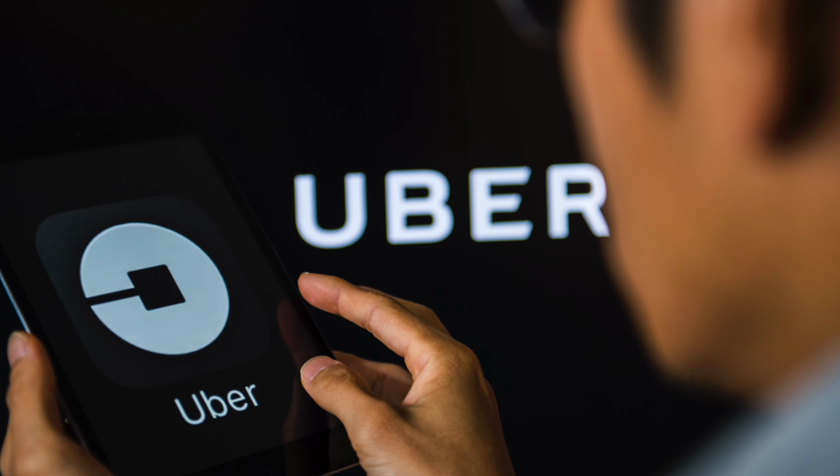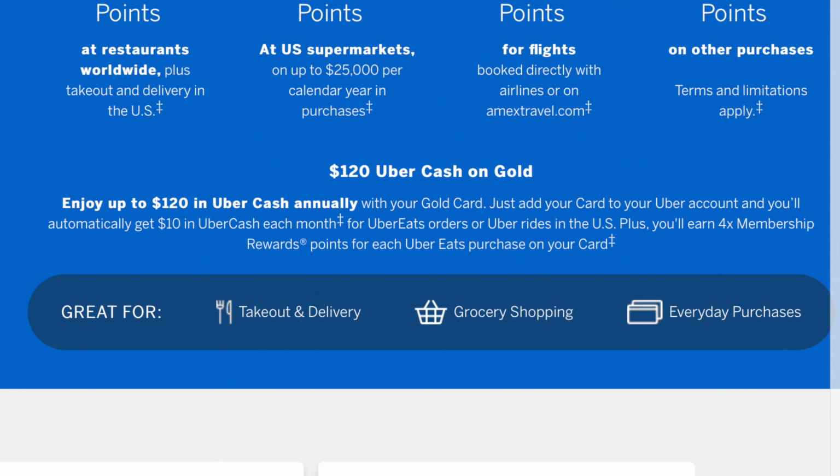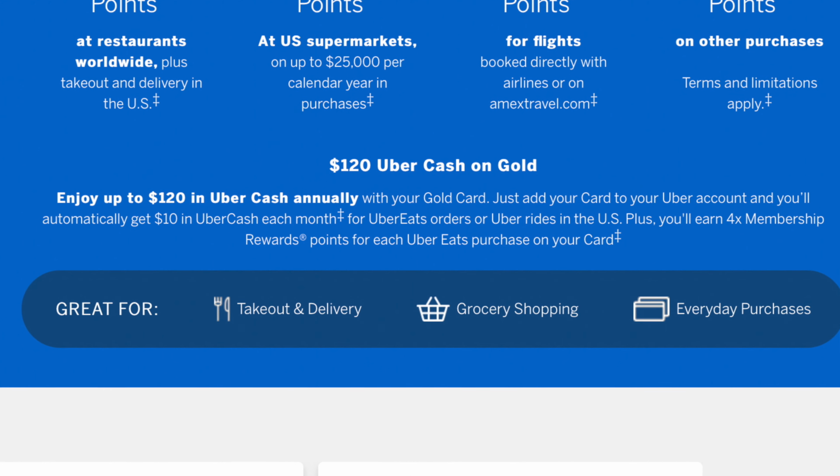For example, you have an Uber credit. After connecting your Amex Gold Card to your Uber account, you'll earn $10 per month as an Uber credit, which you can use on rides or Uber Eats.